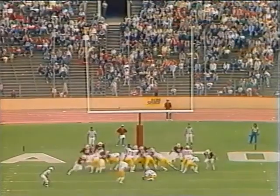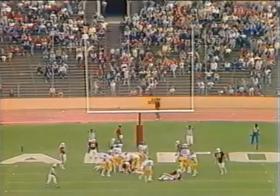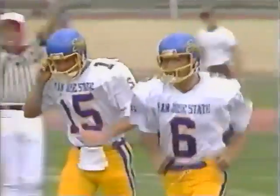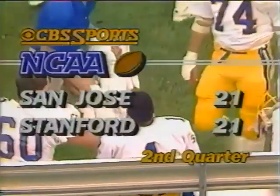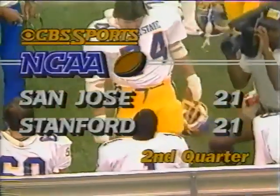The other 2 years. They'll surpass that before it's over, too. Berg puts this one up. And sports fans, it started off 14-0. It's now 21-21, and I know you're not going anywhere.